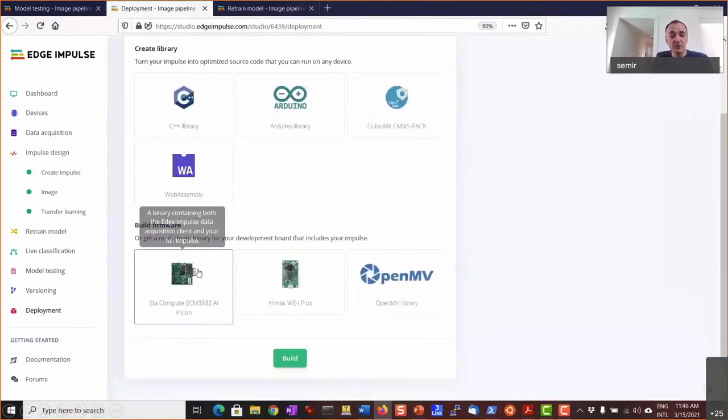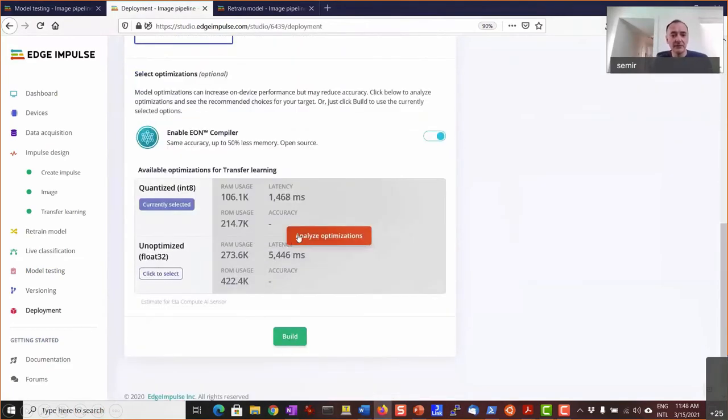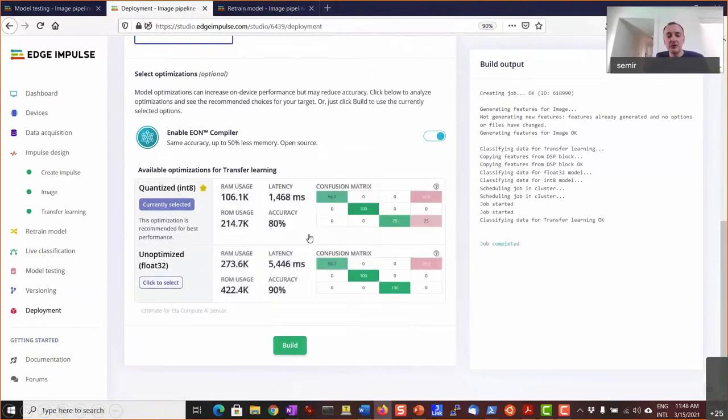The next step is for you to deploy. You can see here the board is available already there on the tool. So you select the board, you can analyze the optimization. It will give you the memory usage for RAM, ROM, latency, and accuracy. So you have an idea of what you're getting. And then you can build.